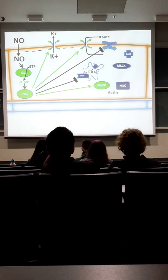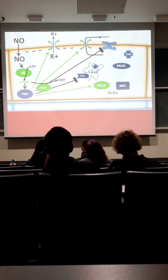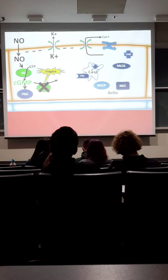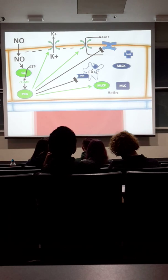Now, you don't have the erection forever, because phosphodiesterase comes in. Phosphodiesterase turns cyclic GMP into GMP, which deactivates the PKG, which means you reverse all this process. The way that Viagra works is Viagra comes in, it shuts off the phosphodiesterase, so it reverses and gives you more cyclic GMP. So all that stuff that happened before the cyclic GMP happens. So that's the key to how Viagra works. And it allows you to maintain an erection.